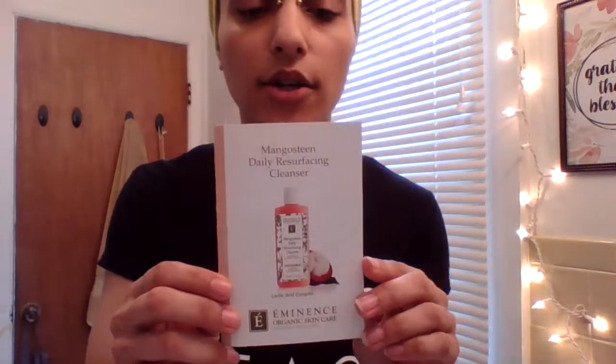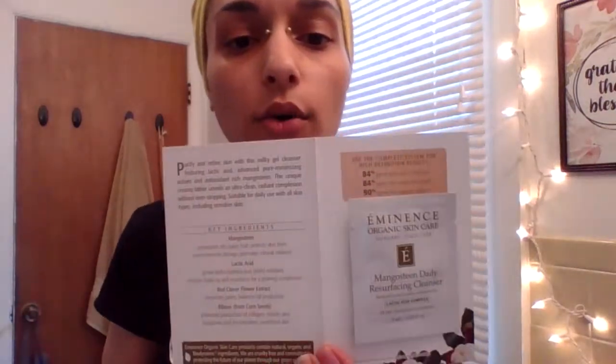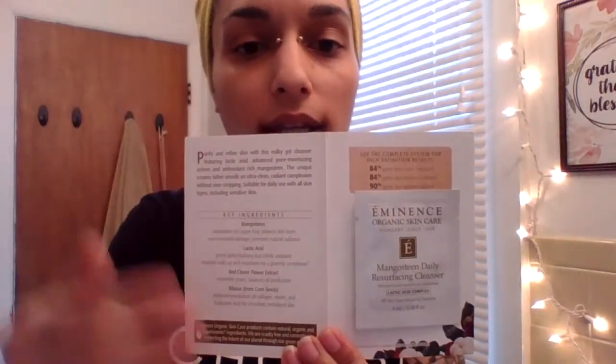Okay, so by now you should have a good idea about what your skin type is and which types of cleansers you should be using in your daily routine. So I'm going to go ahead and cleanse my face using that Mangosteen Resurfacing Cleanser I was telling you about. If you've ever been into Rasa, we usually give these out. These are just little samples, which are really cool because they explain the ingredients, what it's going to do for you, and you get the sample.